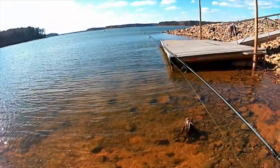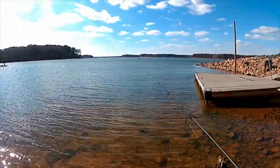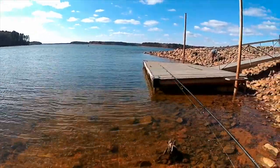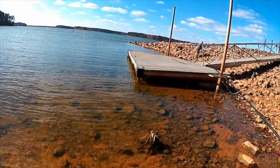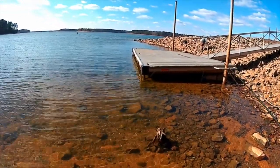I know you're waiting for that awesome climactic moment where we catch a fish, but I don't even see any sunfish. The wind's crazy. Uh-oh, I think Mike just threw in the flag. Oh no, he's waving. He's waving surrender.